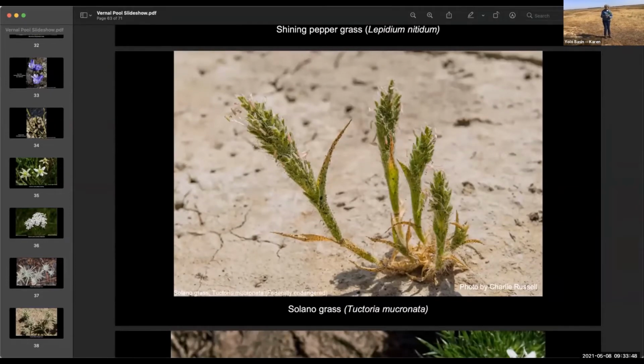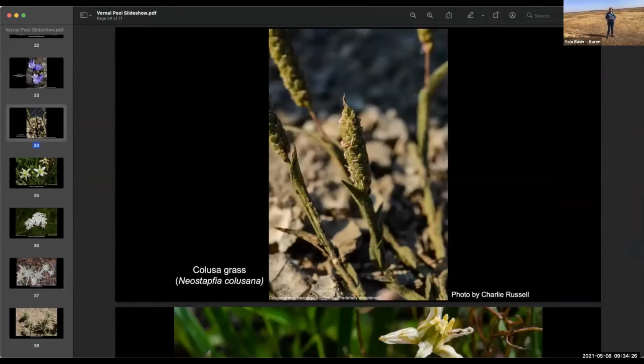So you should be looking at Solano Grass, and that one's only known from 2 vernal pool complexes, Jepson Prairie and Grasslands. It was first identified at Jepson Prairie, and then it was collected and shared with others, and it disappeared. So the common knowledge was that it had been extirpated, but then it was discovered here at Grasslands. The seeds from Grasslands have been used to get it started again at Jepson Prairie. It's only known from those two locations.